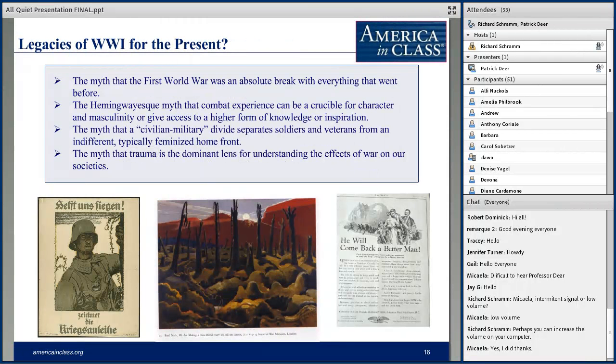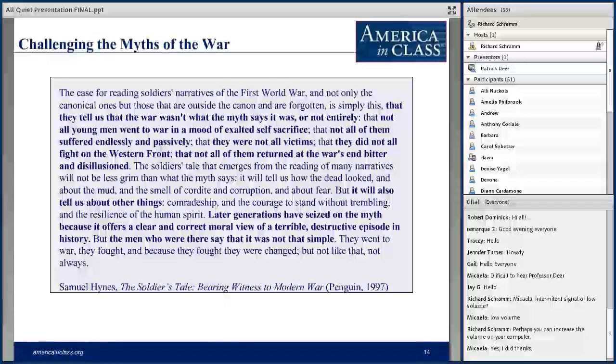So I've just got a slide here. If I could just interrupt for one second, just to make a point of clarification, could you go back a couple of slides to the Samuel Hynes quote? Sure. The myth of World War I that we'll be pushing against is that the men did go into war with a mood of exalted self-sacrifice, that they did suffer endlessly and passively, that they were victims, that they did all fight on the Western Front, and that they did all return, at the war's end, bitter and disillusioned. That's the myth we're pushing against, right?